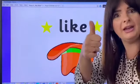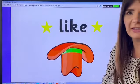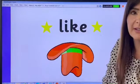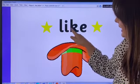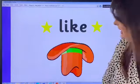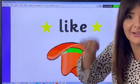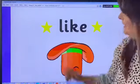Then we're going to look at like. Again, the easy part, l. I can hear the l here too. And actually it's a bit easier because this is the i letter. It makes the i sound, but not in this word. It actually makes the eye sound. Now, l-i, and then there's the e on the end that we're just going to ignore for now. It's got to be there because it's in the word, but we don't need to understand it just yet. When you're in year 1, you learn this as a split digraph for the eye sound. But that's later. We just know it's a tricky word right now called like. Okay, like.